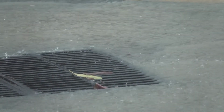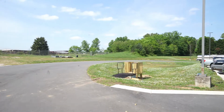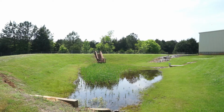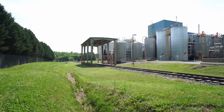Our rainwater collects in 3 ponds that lead to 3 outfalls. One pond and outfall is by our south contractor gate. Another pond is adjacent to our employee parking lot, and the outfall is at our west-facing fence line. Our third pond and outfall is located at the southwest corner of our plant. Rainwater is delivered to these locations by grass ditches, graveled areas, and our asphalt surfaces.